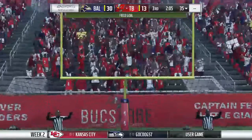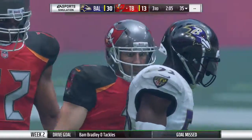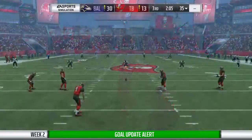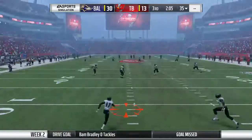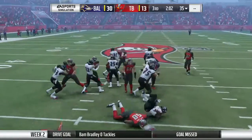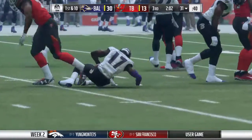And Forbath will put this one through, and that will move the deficit from 20 down to 17. So a good drive there to begin quarter number 3, but they're only able to shave 3 points off that lead. And now you put the pressure on your defense, who didn't particularly play all that well in the first half. But they're going to need to step it up here and make some plays if these guys are going to have any chance. And nice work on the return as they'll start their drive just past the 30-yard line.